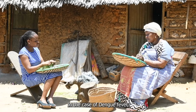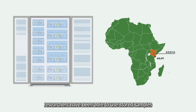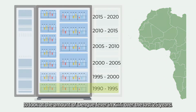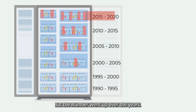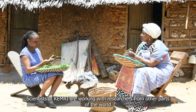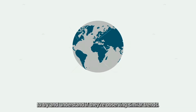In the case of dengue fever, researchers have been able to use stored samples to look at the amount of dengue fever in Kilifi over the past 25 years. They realized that there was less dengue fever back in the 90s, but the number went up over the years. So scientists at KEMRI are working with other researchers from other parts of the world to try and understand if they are observing similar trends.